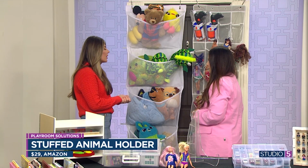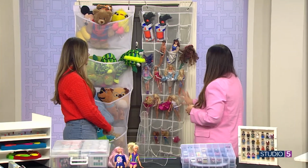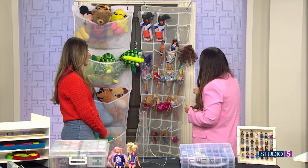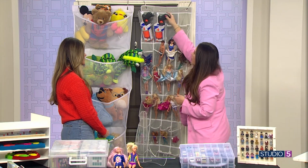You did something similar with Barbies here. Tell us about that. Yeah, this is just another clear over the door container, $10 at Target. You can slide your Barbies in and out. You can even use them for Nerf guns.